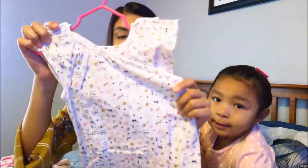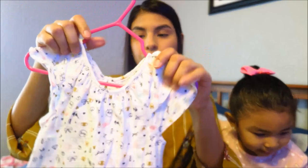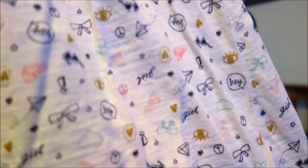Okay, next up, I did get her a few short sleeve shirts. I mean, she can always wear a cardigan or a sweater over it. I did get this at Carter's in a 4T. It's just this short sleeve shirt, and it has an eye, bows, says hey. It has glasses. It's really cute. And I did get this in the clearance section, and I got it, I believe, for $3 and some change.